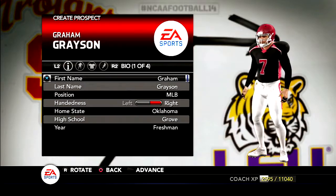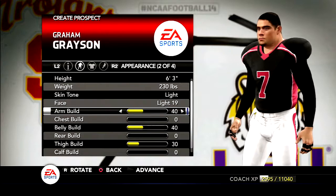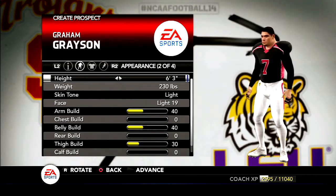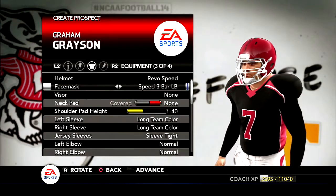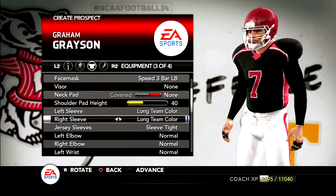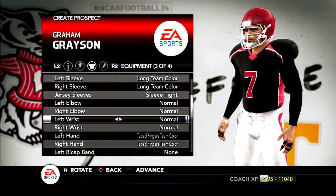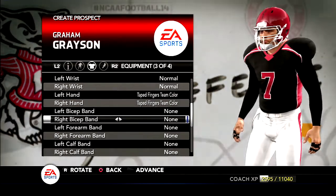He's done that. Graham Garrison, another player here we are looking at. And we'll look at Graham's ratings: 6'3", 220 pounds, from Grove, Oklahoma, middle linebacker, and 75 speed, 75 strength, tackle at 80. So he's definitely a great guy that can tackle, along with, I believe, his pursuit is just right up there. And of course, hit power. He can really put a hurting on people.